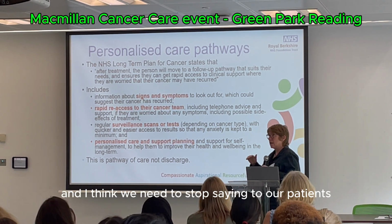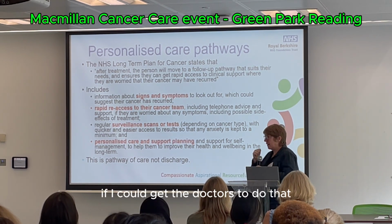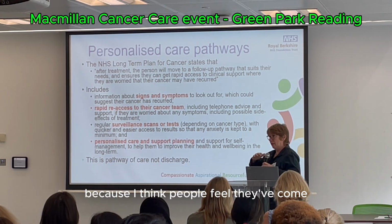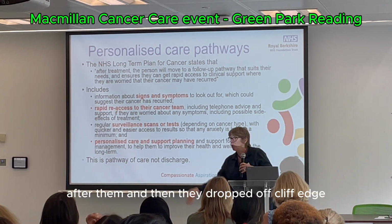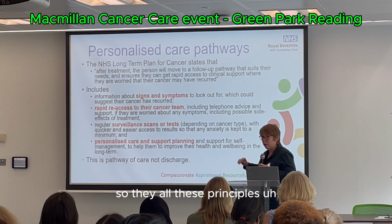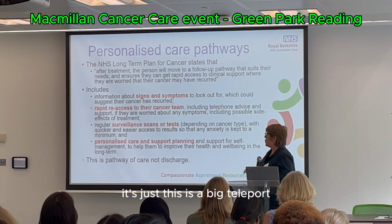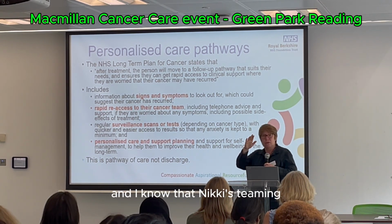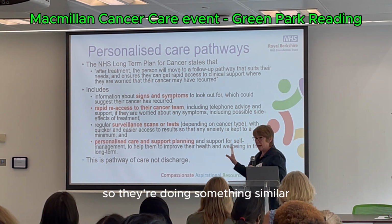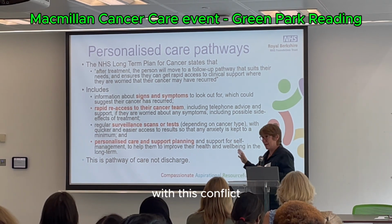And I think we need to stop saying to our patients, you are now discharged. If I could get the doctors to do that, that would be absolutely fantastic. Because I think people feel they've come and we've been looking after them and then they're dropped off a cliff edge. And that's not just in breast cancer. All these principles can be applied to any of the cancers that we have. It's just that this is a big cohort, and I know that Nikki's team in colorectal are doing that. That's another big cohort, so they're doing something similar. And we will be bringing the other bigger sites on with this kind of thing.